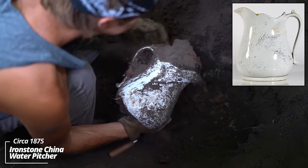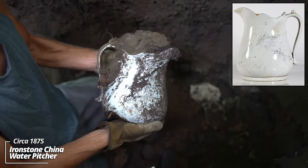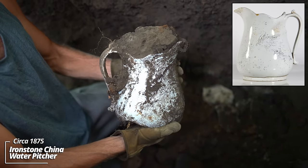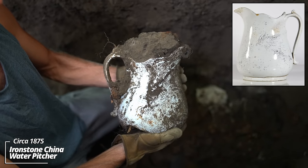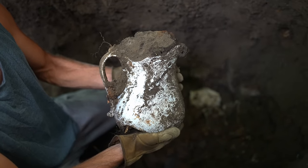It's intact. Look at that. The bottom's knocked out. Okay. But no, this is so early. You know, I wonder if a boarding house was run out of here. I've hit a ton of utilitarian pieces.